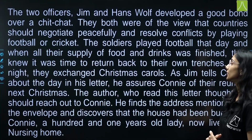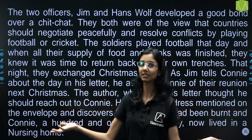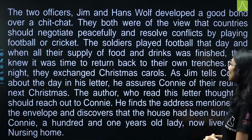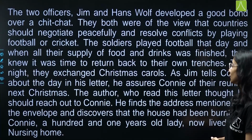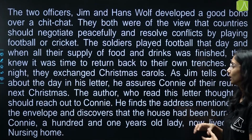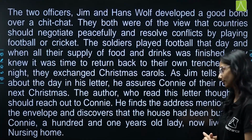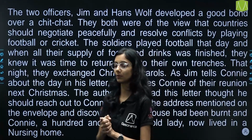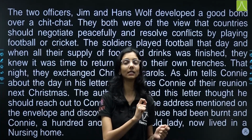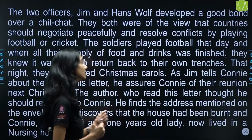That night they exchanged Christmas carols from their own trenches. And after that, as Jim tells Connie about the day in his letter, he assures Connie of their reunion next Christmas. He ends the letter by saying that next Christmas we'll be together, Connie, and we'll celebrate the next Christmas together.